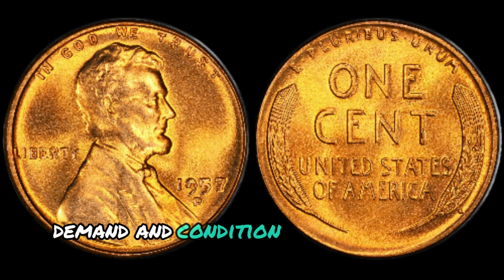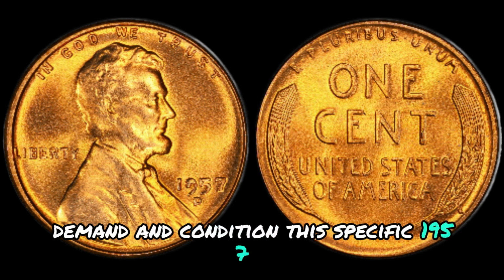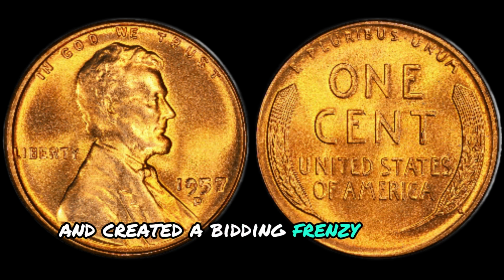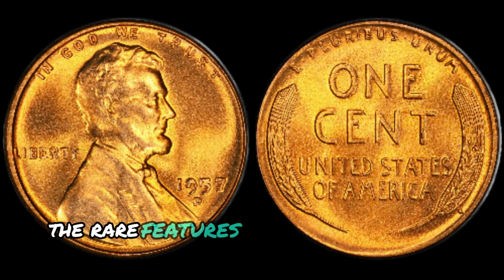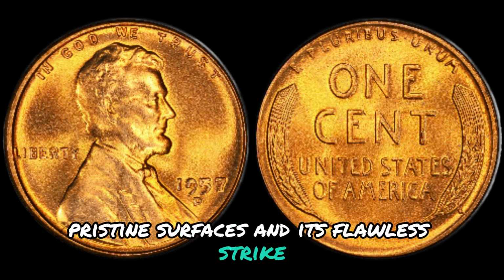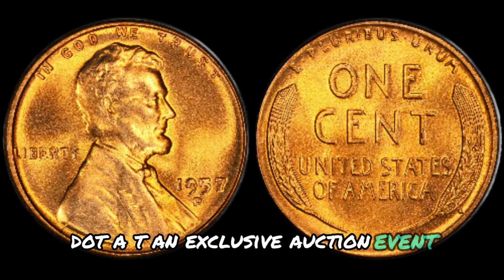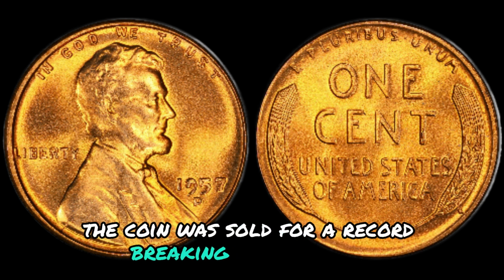So, how did the 1957 D Ultra Penny achieve this legendary $264 million status? Let's break it down. One such penny, in MS 67 plus condition, graded by the professional coin grading service PCGS, took the numismatic world by storm. Coins graded above MS 67 are incredibly rare. There are only a handful known to exist in this condition.